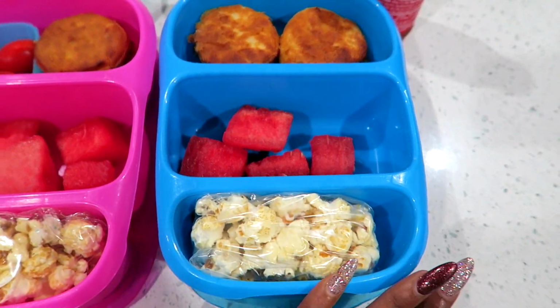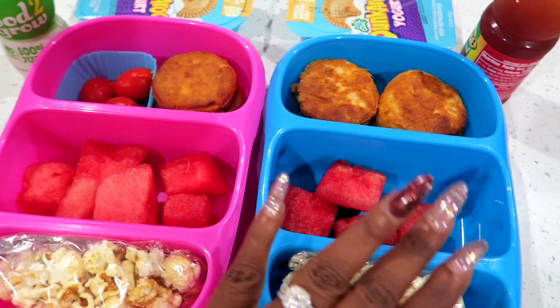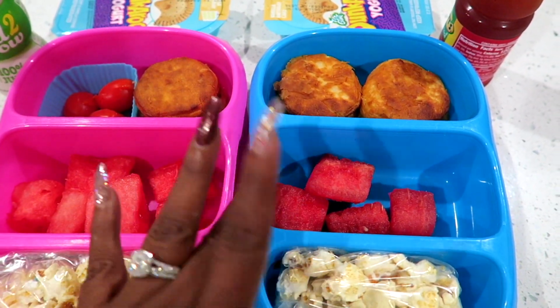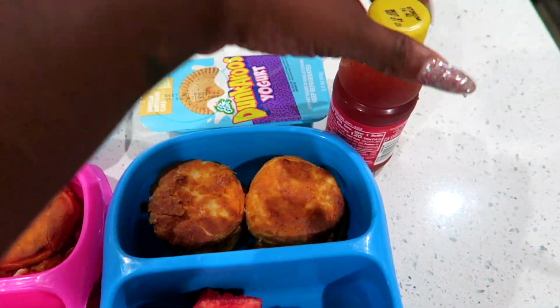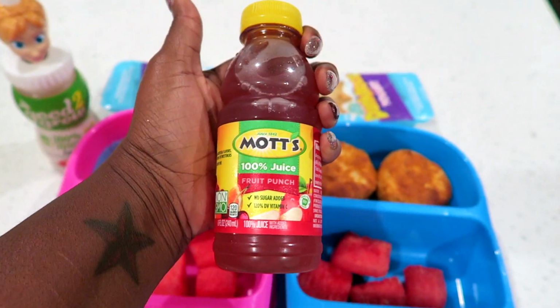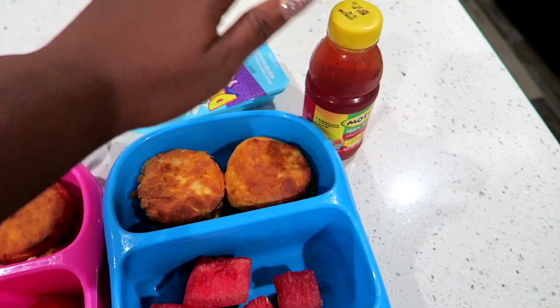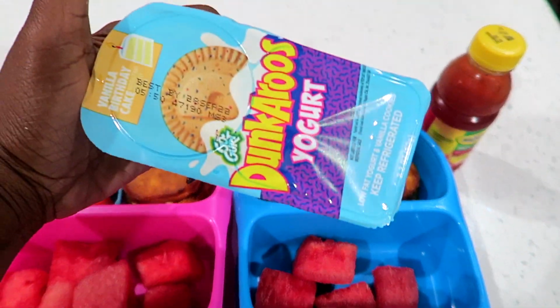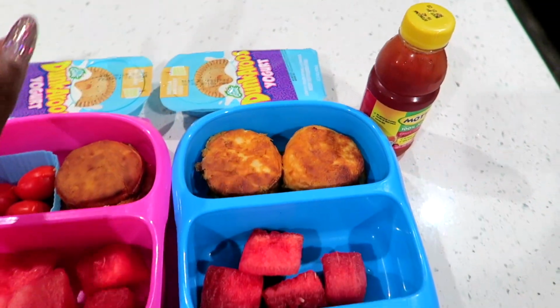And then Jackson's having the same exact thing. I didn't give him any tomatoes because he's not a fan of tomatoes. I mean, he likes tomatoes, but not as much as Maddie does. And then he picked out his juice. He was looking for the mango ones, but we couldn't find it, so we just went with the fruit punch. He loved these, so we'll continue to give that to him. And then he's having the same vanilla birthday cake Dunkaroos.